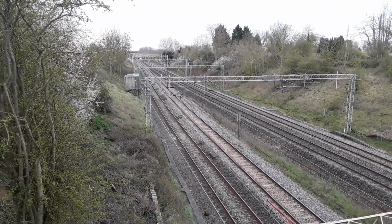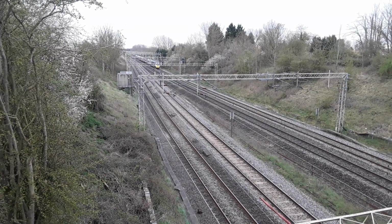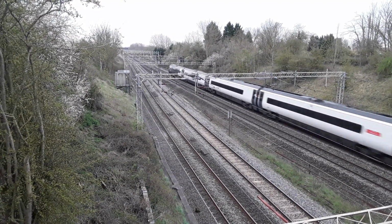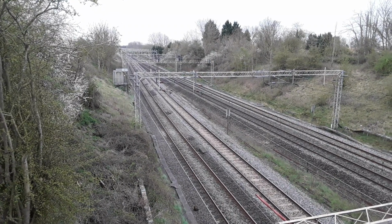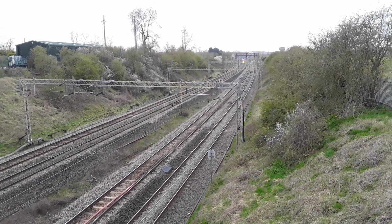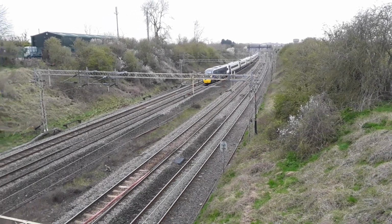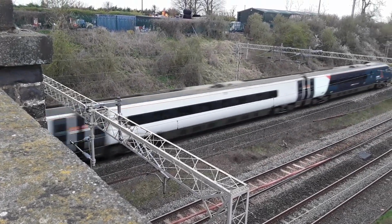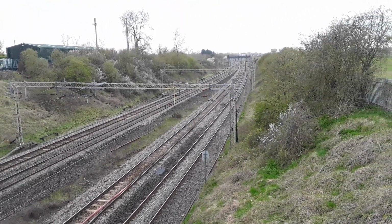Alright then, the next train to pass by is going to be another Avanti West Coast service going from London Euston to Glasgow Central. Cumbrian Spirit, 390 010. And then following on almost immediately from that is another Avanti West Coast service going from Manchester Piccadilly to London Euston. 391 148 flying Scousewin, with a beautiful crack from the pantograph.